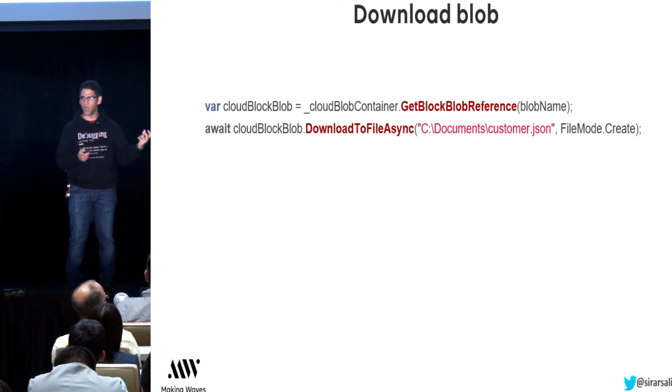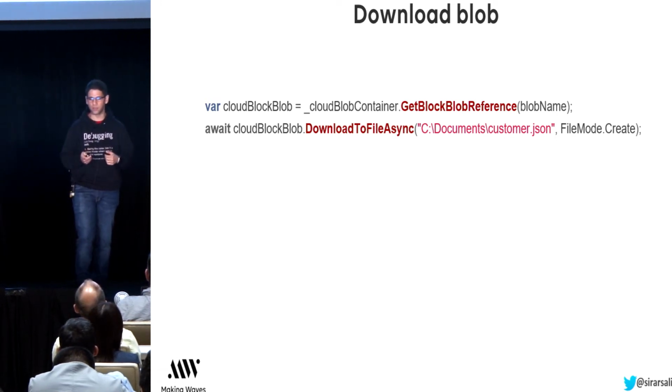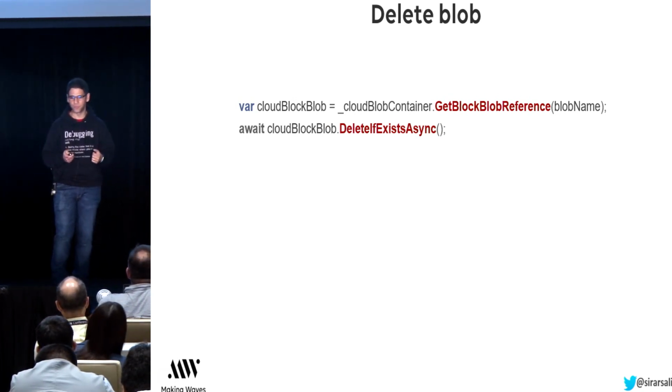Here's how to download the blob, really easy. You provide the blob name, you get the reference, and then you define a file to download to. In this case, customer JSON. OK. Here's how to delete a blob. You first get the reference to the blob, and then you delete it if it exists.